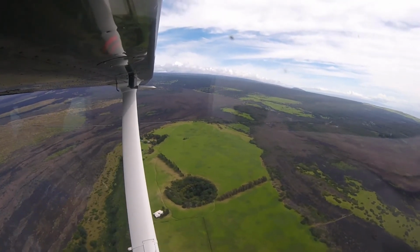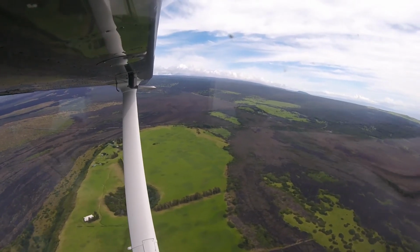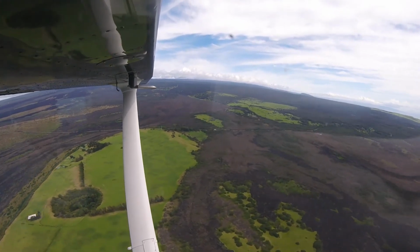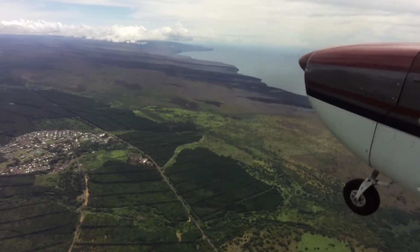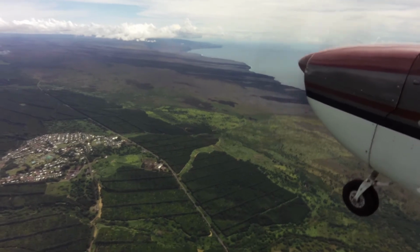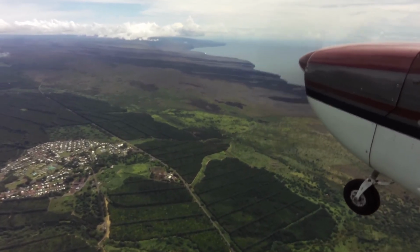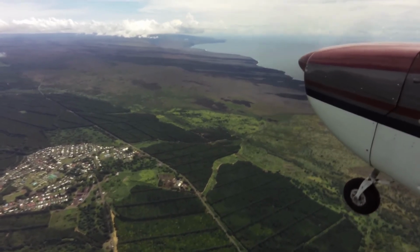Little craters are kind of cool that we're flying over here, little sinkholes. Yeah, that's really neat. Oh, there's another one. Yeah. So if you look on the right, you'll see Highway 11 continuing around South Point all the way up through the Mac Farms here. And the town of Pahala. It's a big farm there as well.